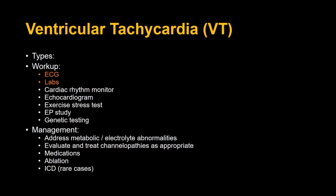In terms of workup, again, getting a baseline EKG is helpful. Just looking at the myriad of different types of etiologies of ventricular tachycardia, I think it's worthwhile to start the workup for possible acute things. So if you're worried about an infectious or myocarditis picture, you can send certain labs related to that. It's worthwhile to look at electrolytes as well. And then we can usually take over from there in terms of cardiac rhythm monitors, whether there's a reason to do an exercise stress test or echo, an EP study if needed down the line, or even genetic testing.